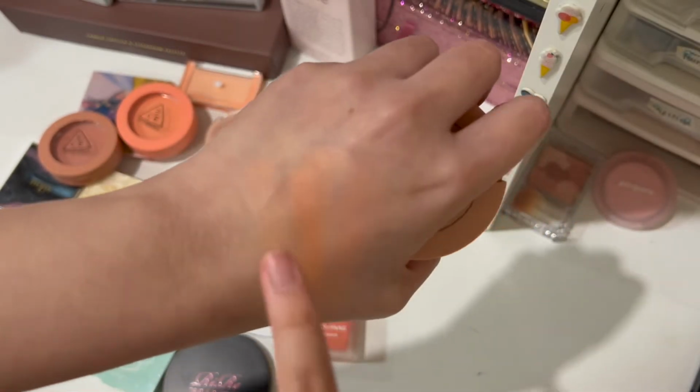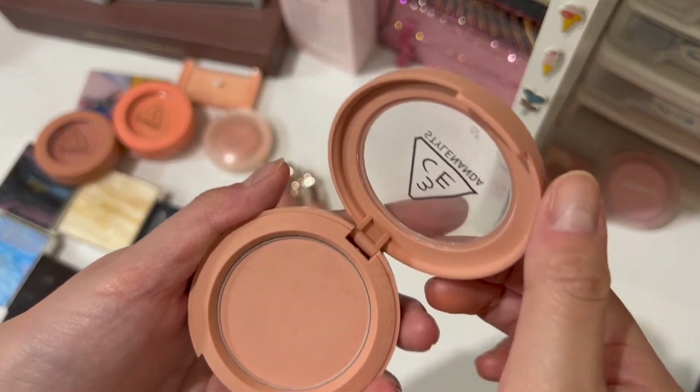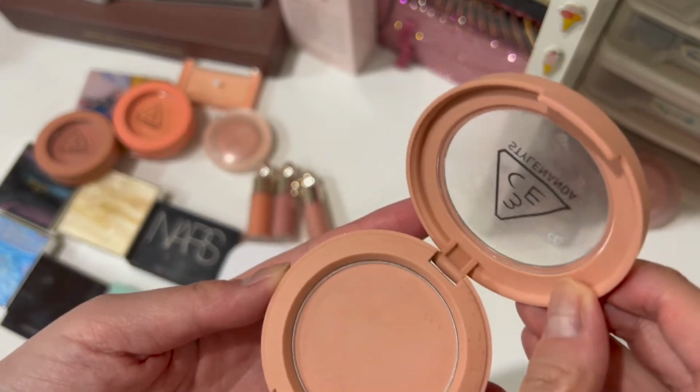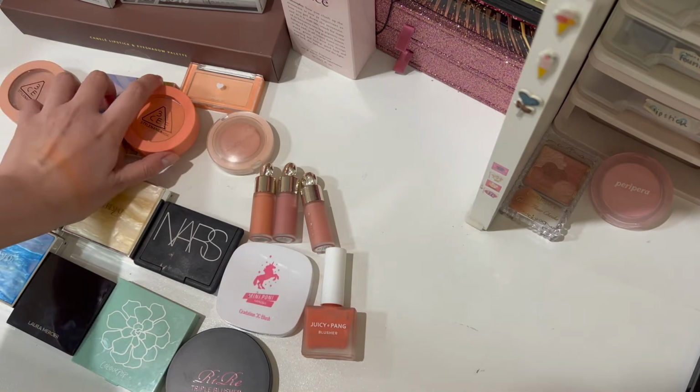That was a really bad swatch, but here it is. It's just a very natural blush, and I think for me, I really love the no makeup looks and natural makeup, so this one is just absolutely phenomenal, perfect, and I can't wait to use them more.